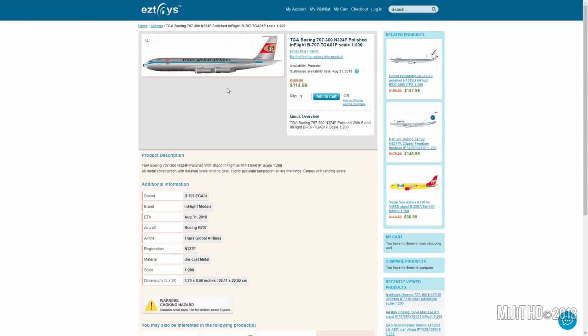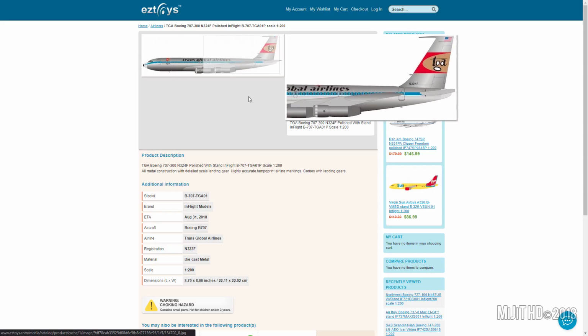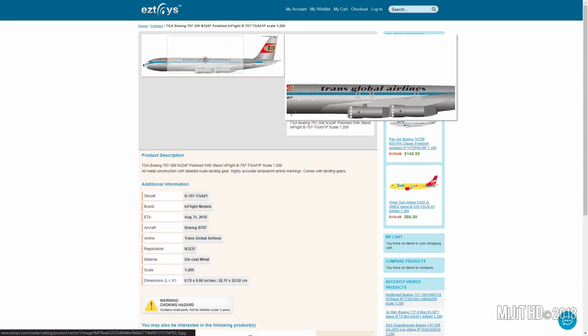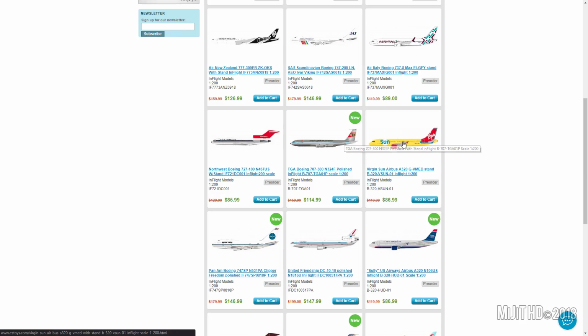TGA, Transglobal Airlines, 707-300 in 324F. This must have been a combi. Oh no, sorry. No, yeah, it must have been a combi, because if that's correct by the picture, then that's a big cargo door. So what they might do, passengers in the day, cargo at night, kind of like what I believe a couple of New Zealand aircraft did back in the day.